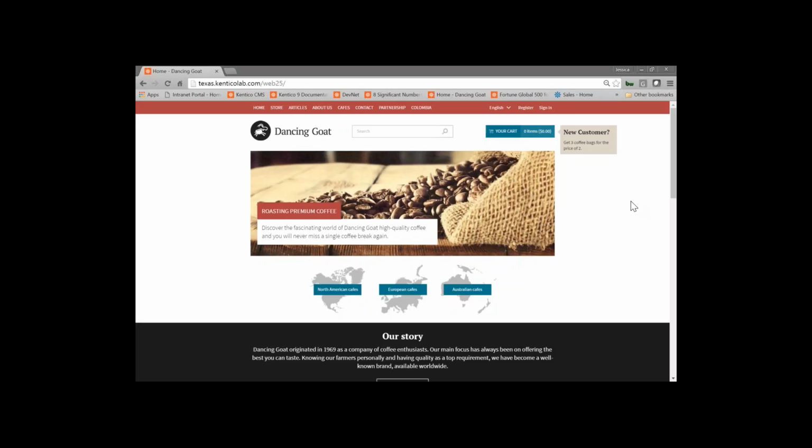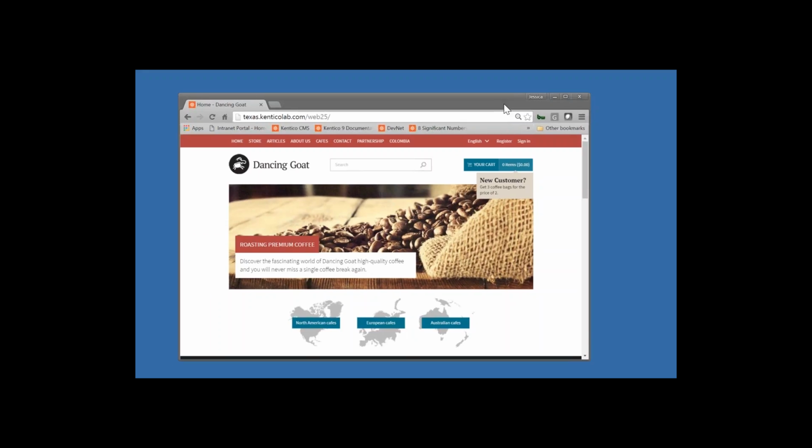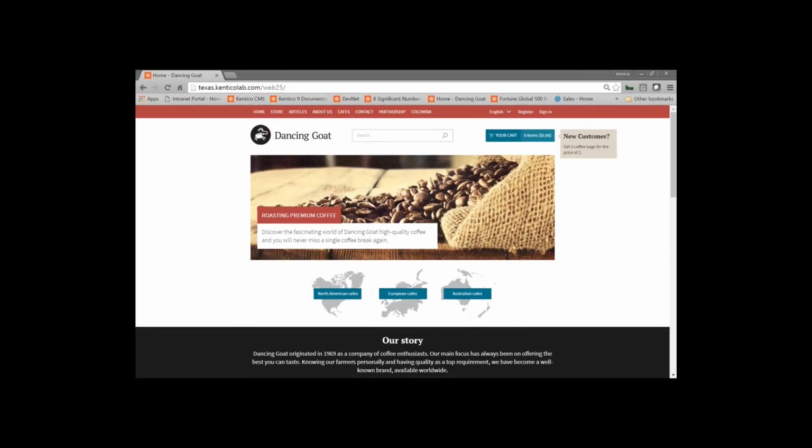All right, so this is my Kentico demo site. For those who haven't seen, this is our Dancing Goat site. I'll just have to do it the good old-fashioned way, so I'll drag this over here. Let me extend this so everybody can see that. Dancing Goat is on version 9, so this is our new demo site.